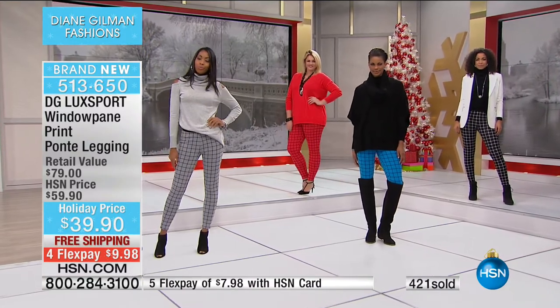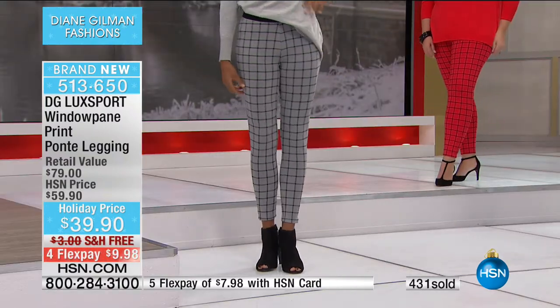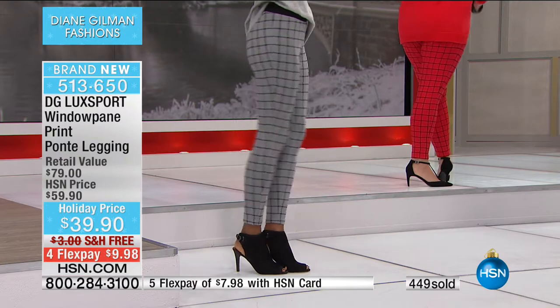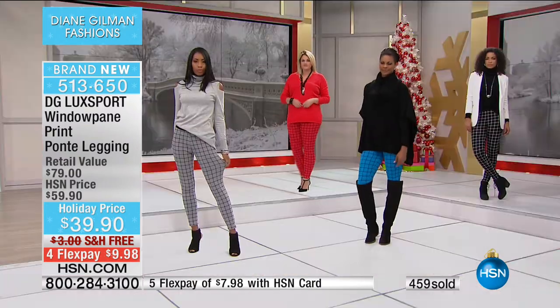Now, these girls, you can tell they are loving what they're wearing because they're at ease in it, they're rocking it. Well, they look like a million dollars. Totally right. It looks so expensive.